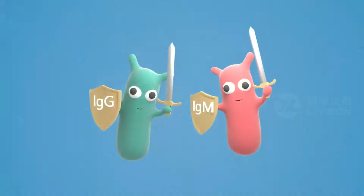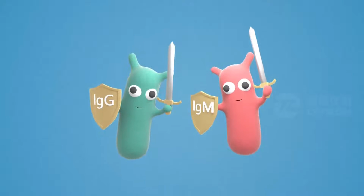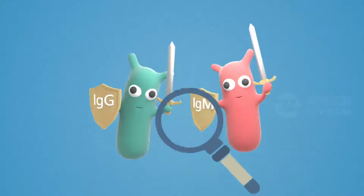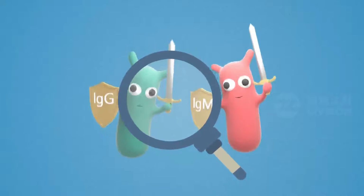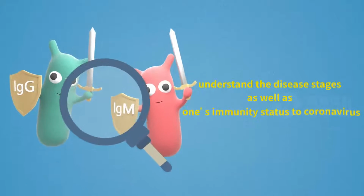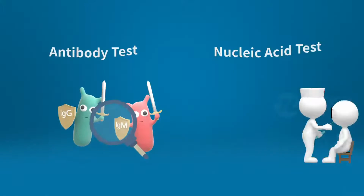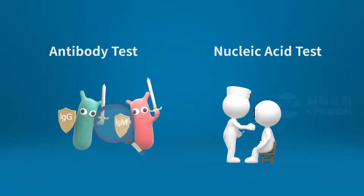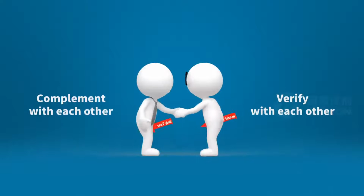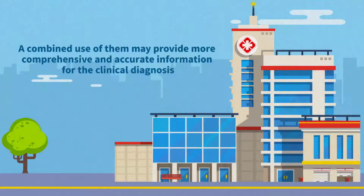virus. IgM and IgG are the most commonly used antibodies to diagnose the virus infection. Detection of these two classes of antibodies can not only help to diagnose COVID-19, but also understand the disease stages as well as one's immunity status to coronavirus. Antibody test and NAT are different methods which can verify and complement each other. A combined use of them may provide more comprehensive and accurate information for the clinical diagnosis.